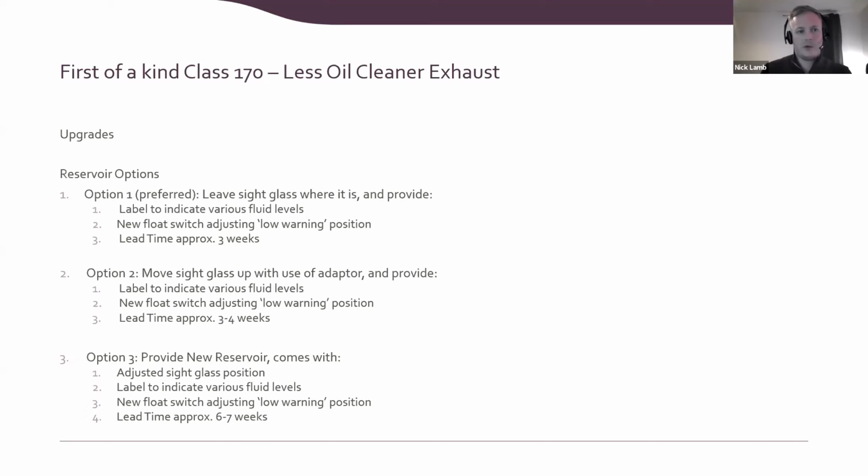Option 2 was to move the sight glass up with the use of an adapter and provide labels again to show the various fluid levels. This is more the min and the max. A new float switch adjusting the low warning position again would be the same switch as discussed before, and the lead time for that was 3 to 4 weeks, again around the new float switch, and gaining that from Germany.